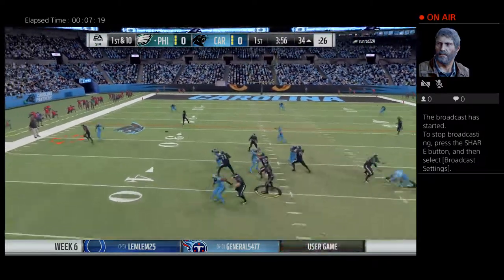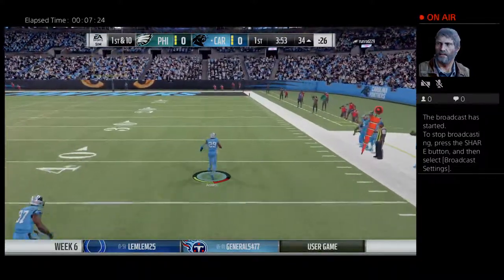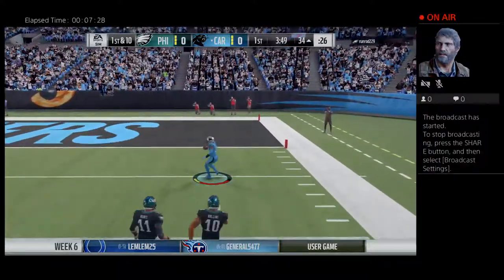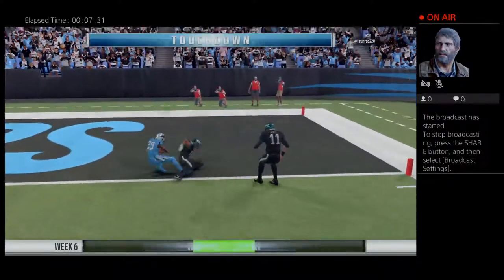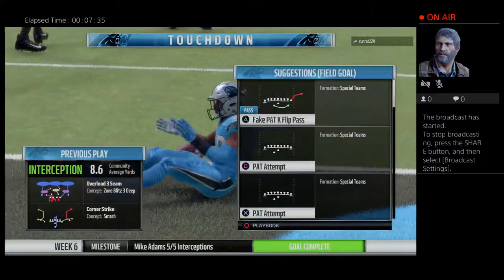Wentz now on first down. And he fires one that's intercepted. Picked off by Mike Adams. The 30. Past the 20. And he will bring this one back. It's a pick six for a Panther touchdown.